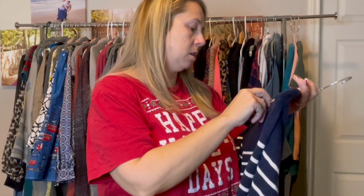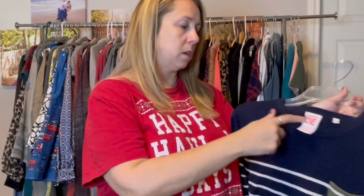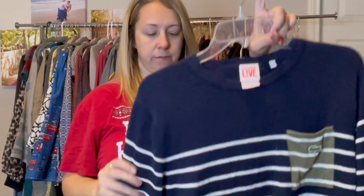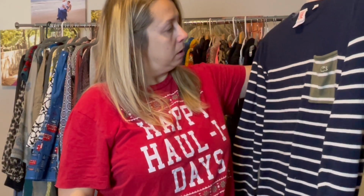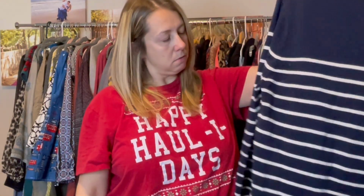Preppy. Designed in France. I don't know what Lacoste Live means. How is that different? Because it's actually right here and it's live. It's not a recording. So, I don't know if it's size 4, it's probably women's.